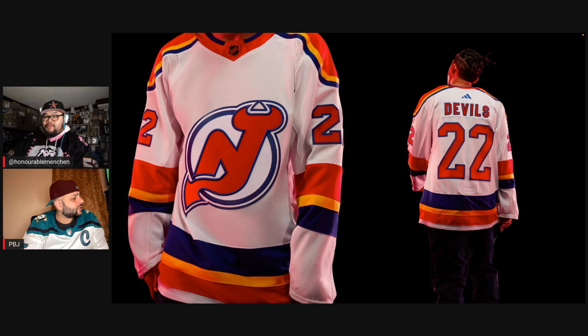What did they do last year? I feel like they did something green, white, green, red, maybe. Yeah, that's what it was. I mean, that's way better than what they used to wear. Yeah. I don't know. This is just the worst version of the Colorado Avalanche jersey.